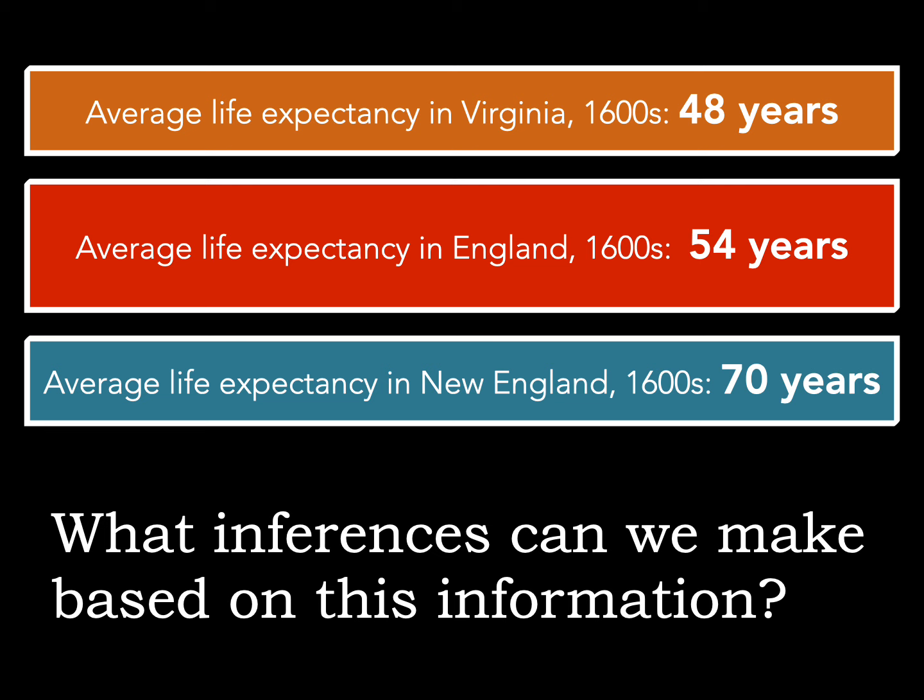So looking at it again, average life expectancy anywhere in Virginia in the 1600s, 48 years. So that's how long a person's total life is on average. Back in England at the same time, you could expect to live to be 54. This is assuming that you're moderately wealthy. Poor people had a much, much shorter lifespan. And the average life expectancy in New England, so further up the coast in what is now the United States, same time period, 70 years. What do you infer?